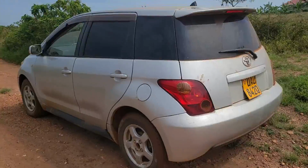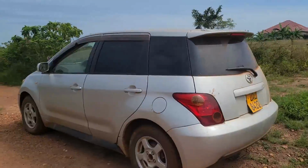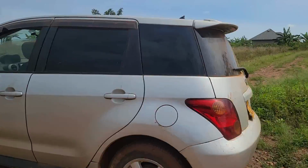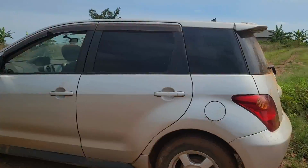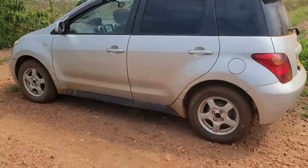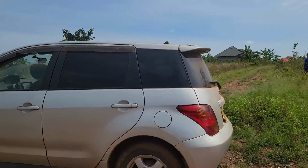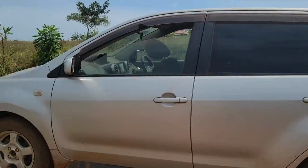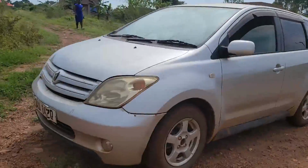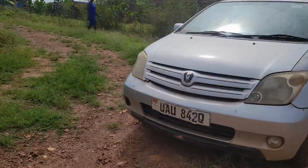Now, like I said, for the guys that are looking to buy a budget vehicle, this is the car for you. The IST is very simple, as you can see. It's sexy yet compact. When you look at this car, it is very compact.